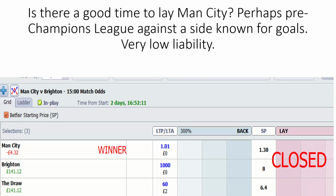Is there a good time to lay Man City? Well, there is, yes. This particular October, we've seen some interesting weekends which are sandwiched in between major competitions. We've had one such weekend, post-international, pre-Champions League. Now, can you imagine? I tell my members this: post-international, possible fatigue; pre-Champions League, possible distraction.